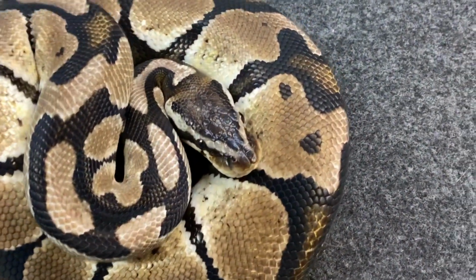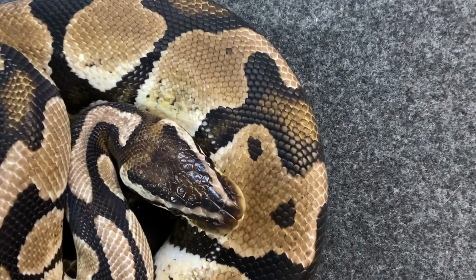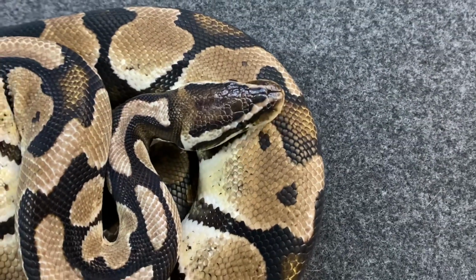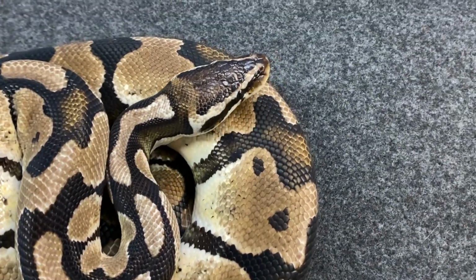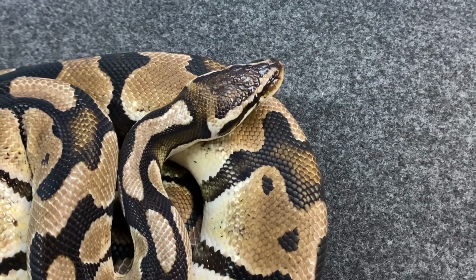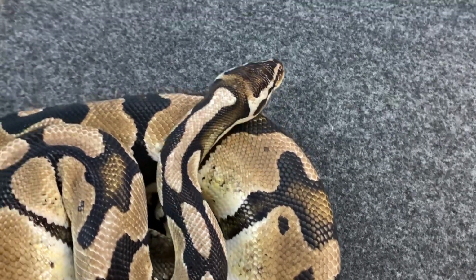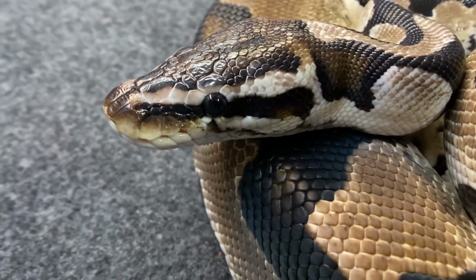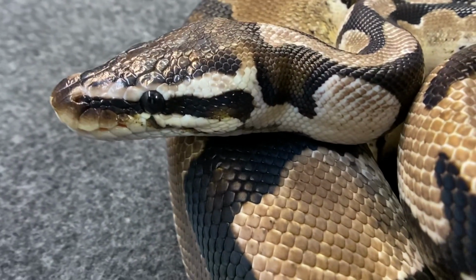Well, I mean, this is a pastel. If you know anything about pastel, that head stamp is not classic for pastel. So I assume the dark phase is what's impacting that and making it darker. But pastel, dark phase, SK, xanthic.